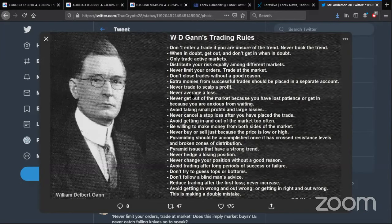It says never average a loss, right? This is trading 101. Never average into a loss. Obviously, that's different if you're scaling into a position with a predetermined plan and size ahead of time. Let's avoid taking small profits and large losses.